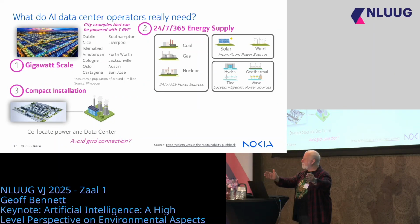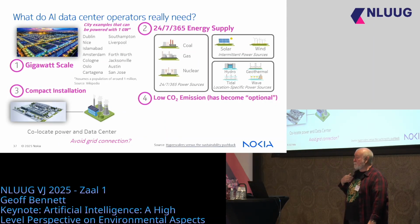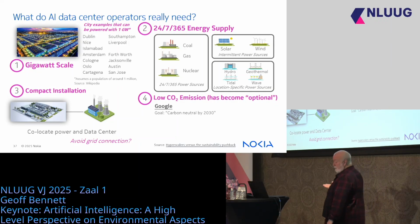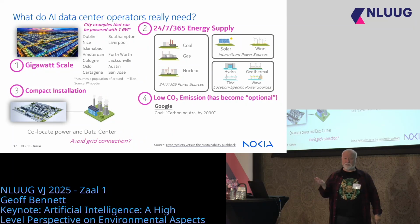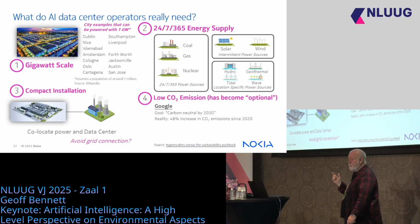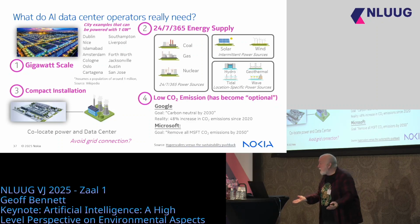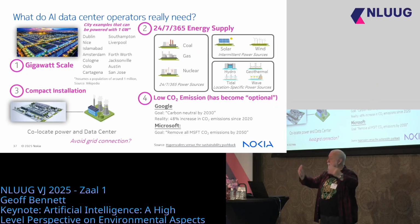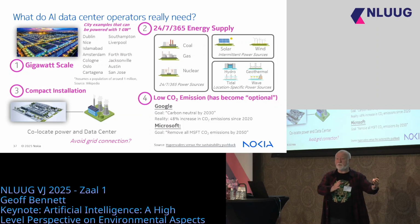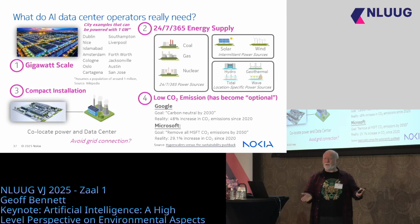Do we really want to build more natural gas power stations? Because low CO2 emission, I believe, has become optional. Google set a goal to become carbon neutral by 2030. They set that goal, I think, in 2020. But in reality, they've got a 48% increase in CO2 emissions since they made that commitment. Microsoft made a fantastic commitment, remove all the CO2 that the company has ever put into the environment since it was founded. Now, originally, I think that was by 2030. They've shifted that to 2050. But since they made that commitment, they've increased their CO2 output by 29%. It's not going in the right direction, is it?